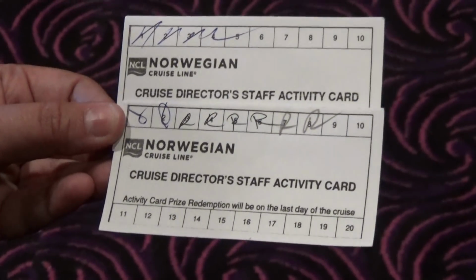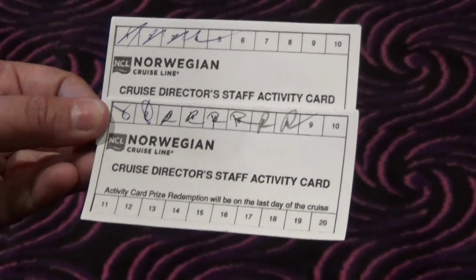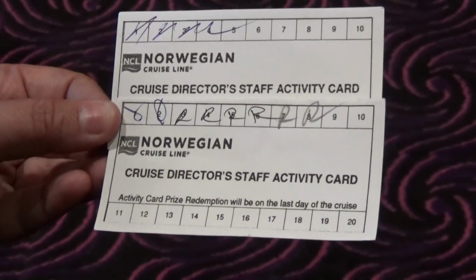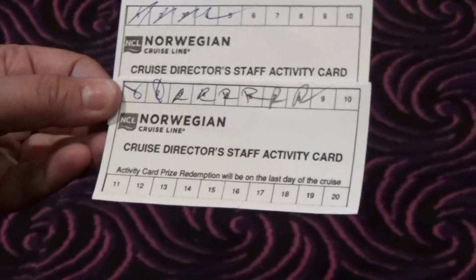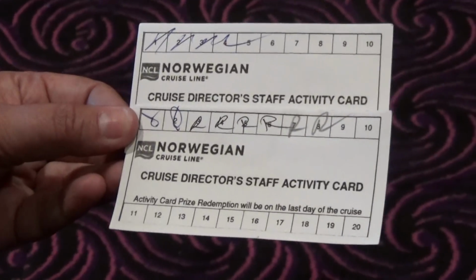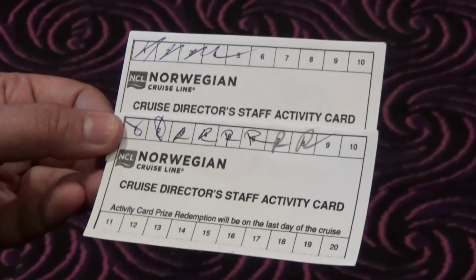So one interesting thing here on the Norwegian Sun is that when you do trivia games or activities, you get this activity card signed off, and then instead of winning dinky little prizes during a trivia competition, you get these cards signed off, and then you redeem them at the end of your cruise, just like you would in an arcade. So we have, looks like 13 points or so, and now it's time to cash it in for a big, big prize. Which is probably not going to be a big prize. I think we might win a water bottle.